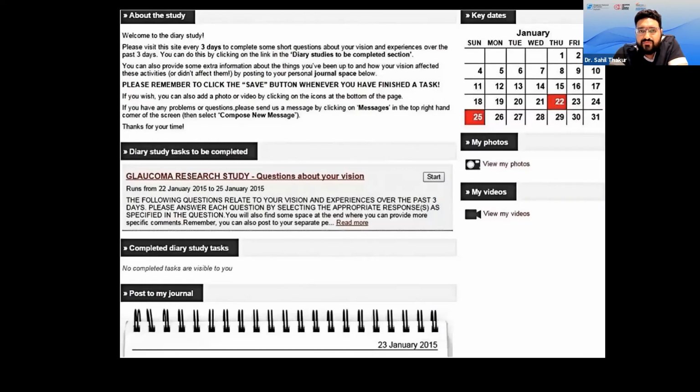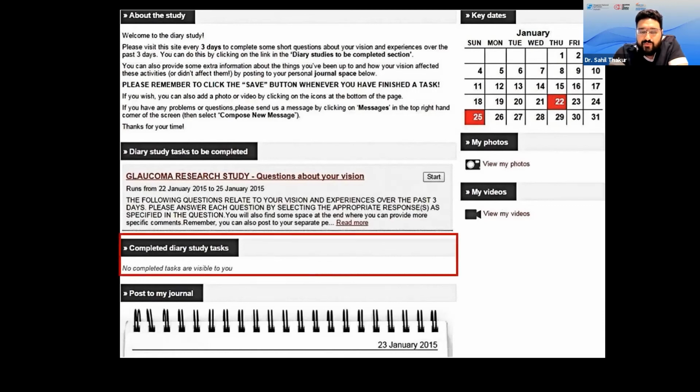So this is a screenshot of what the digital diary looks like on the website. It has brief information about the study. It has key dates, so in case the patient had a visit planned, it would show up in their calendar. It has a daily study task which can be assigned to the subject, like if the investigator wants a specific questionnaire answered. And then finally, it has a small space for journaling wherein the patient can put in their own thoughts. And overall, when the patient completes their study tasks, it gets highlighted in this area, so the patient kind of knows what has been assigned to them.